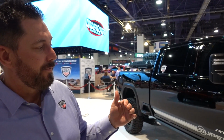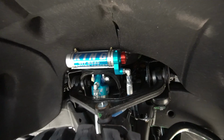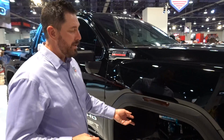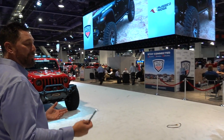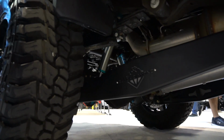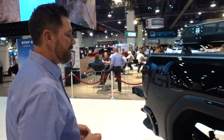It does feature a full-on belly pan and a full skid plate in the front. One of the main components up here on the front of this 2020 HD is King off-road shocks. It's a 2.5-inch remote reservoir style shock. It does feature the kicker braces, which add a little more stability in the front. If you go to the back here, this is something new for us on this truck. It's an adjustable rear traction bar. It also features the King 2.5 piggyback style shocks for the rear, and your main rear components like your blocks and U-bolts.